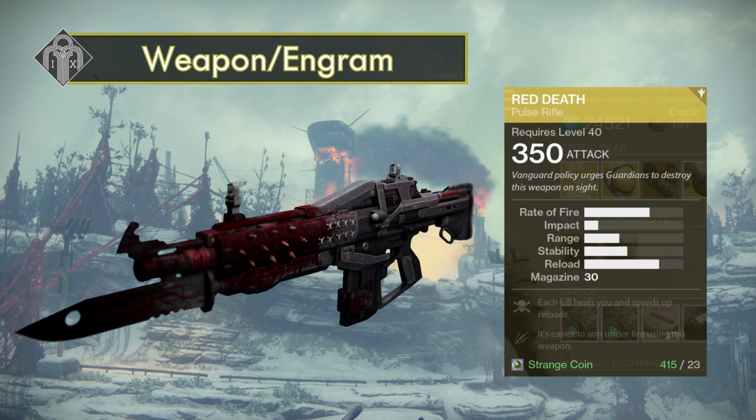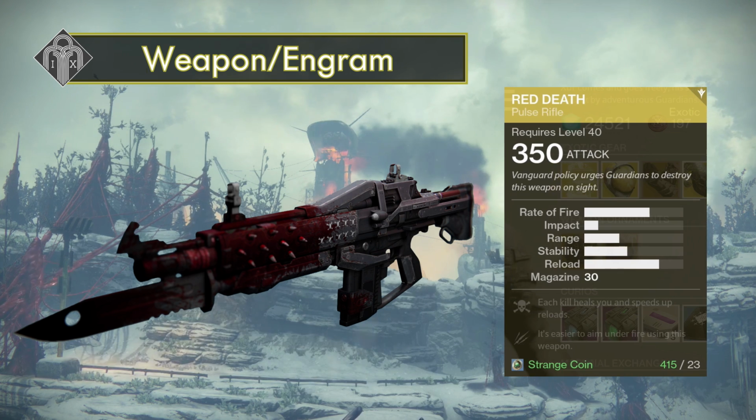I think it's probably worth adding to your collection personally. It's kind of a fun gun to use. There's going to be some new ornaments coming out later as well, so keep that in mind if you're trying to make some things a little fancier.